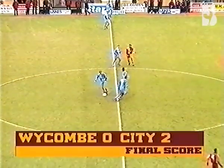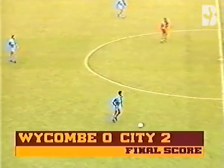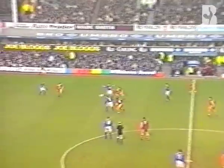In fact, it was John Dreyer who got the final touch. Well, the second half was certainly carried on from where the first half finished. Rip-roaring, a typical cup tie. I know we were off for a spell through technical problems.